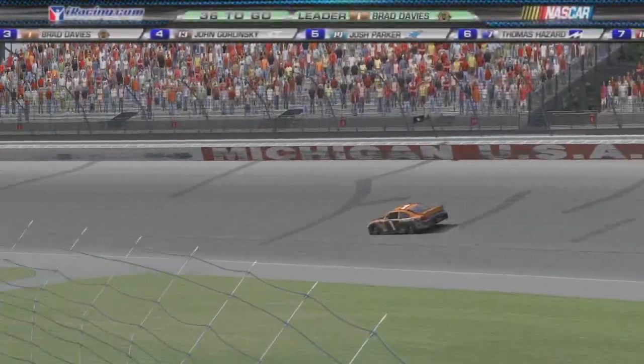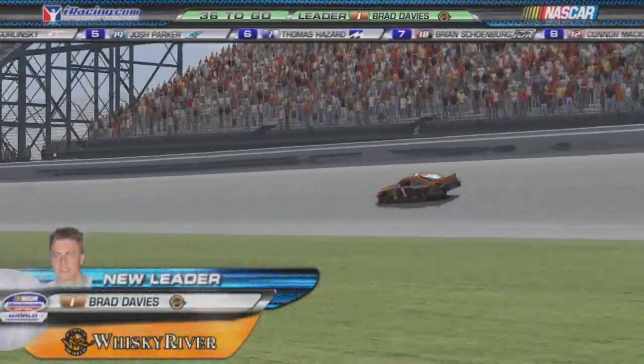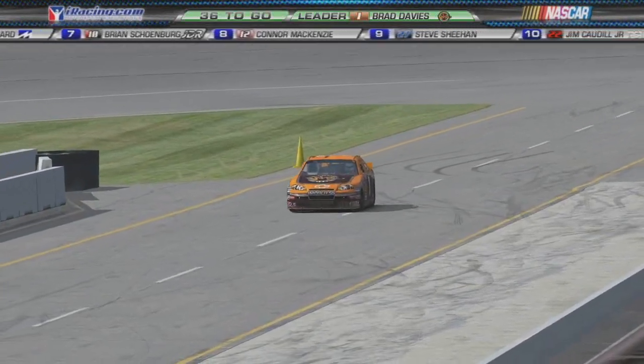Now's the time. You can make a pit stop. You can go the rest of the distance on that run. And now here comes Davies. Brad Davies comes down pit road. Pit stop for Brad Davies.